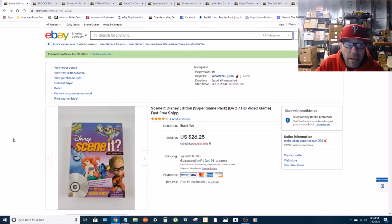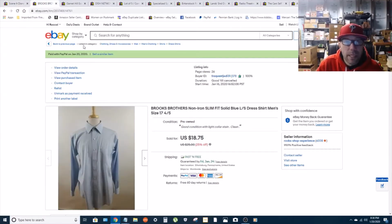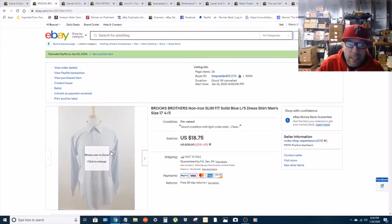That is not a bad flip for something that I probably only paid $1 for. It's under a pound, so probably like 75 cents. So $26 ain't bad. Most of them are selling for close to $30, but I believe I took an offer for $22. So not too bad for a buck. And like I said, it was first class, so it didn't cost much to ship it. And this I found at the bins too.